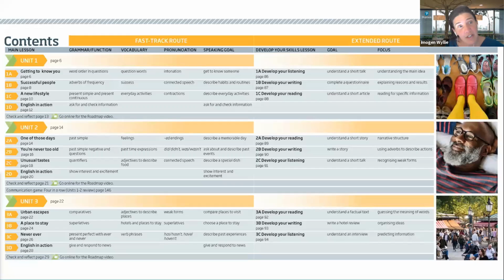Well, same course, as an example, here's the contents page from the first 3 units of the A2 plus level. So you can see the fast track route on the left with the grammar, vocabulary, pronunciation, and then the critical speaking goal. And then on the right, the extended route with the additional skills here. So if you have time, you can cover everything in class with all students. But I think that's unlikely.